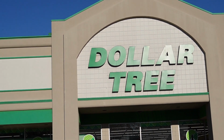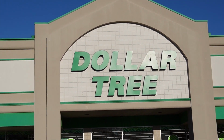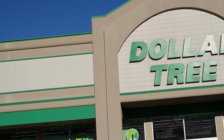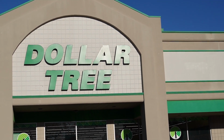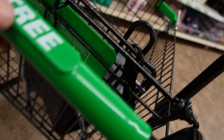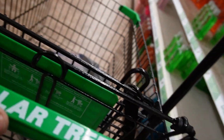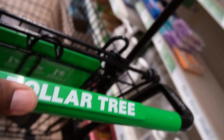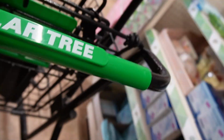With inflation out of control, rising gas prices, and places like Fabric.com closing its doors forever, it is super important that we as sewing enthusiasts start looking for alternative ways to buy our sewing supplies. One of those alternatives is to use a place like Dollar Tree. Dollar Tree is a wonderful place to shop for sewing supplies, although the prices have gone up to $1.25.